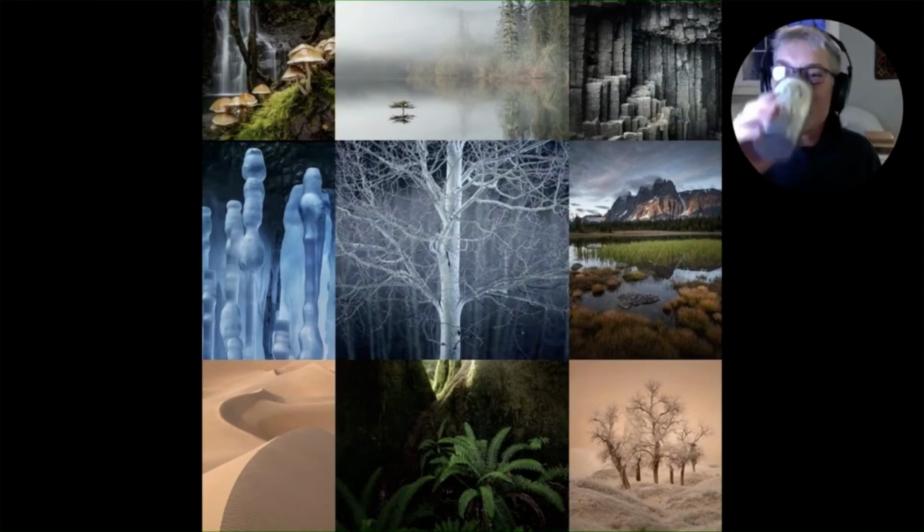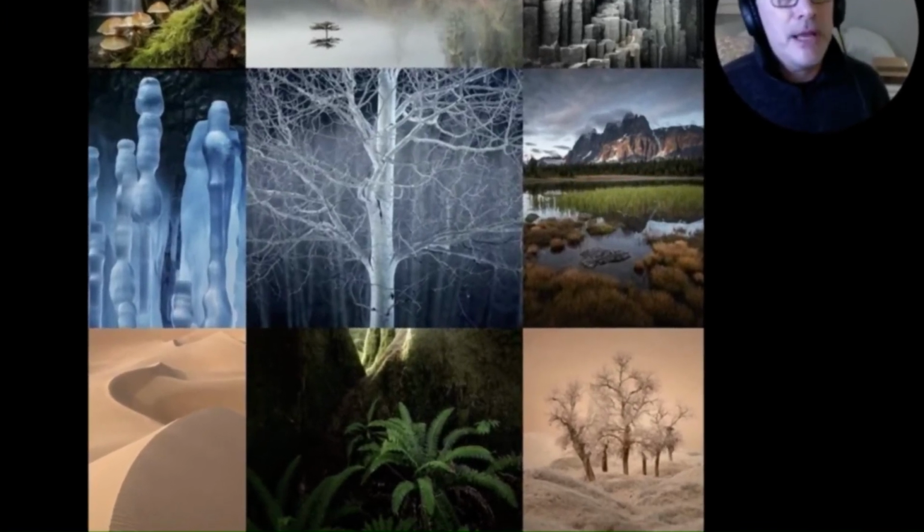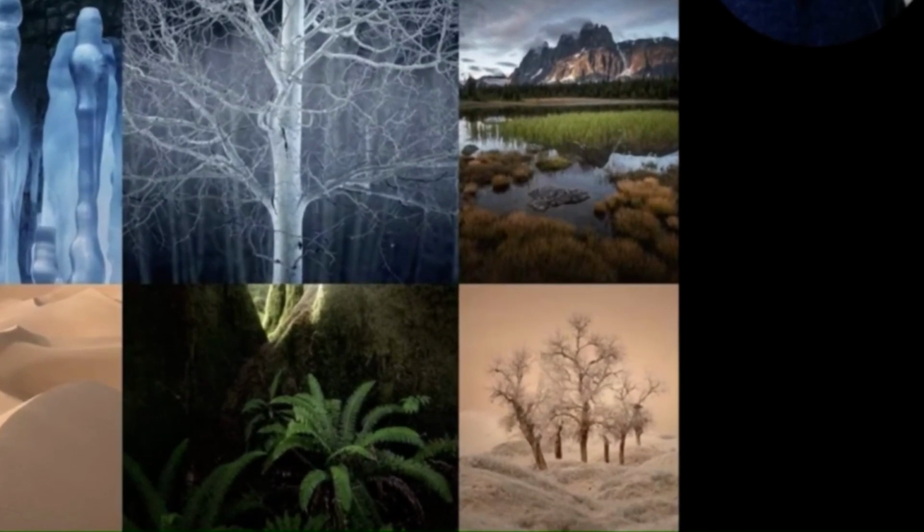Yeah. Looks like you spent some good time in the desert. On the bottom right, and maybe I don't recognize that one per se, with the trees out in the desert. It's kind of... The Gobi Desert. Last year, I went to the Gobi Desert. I'm going again in February.